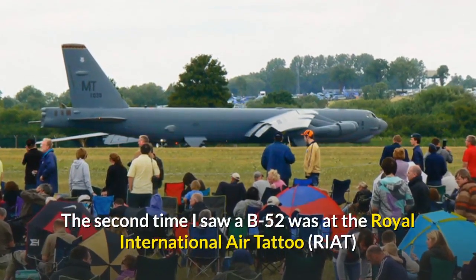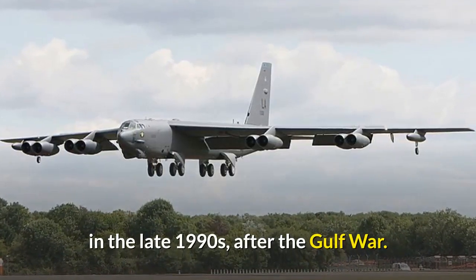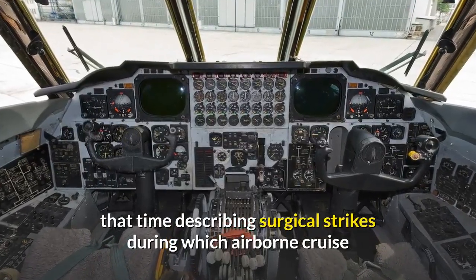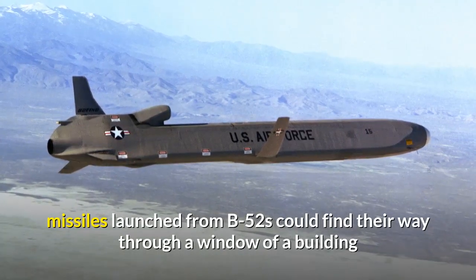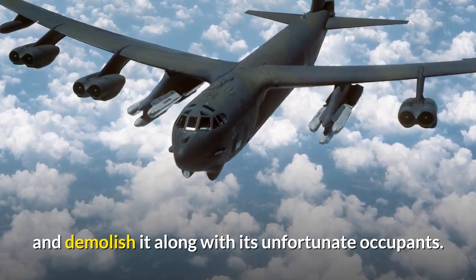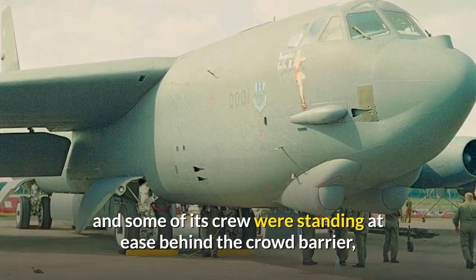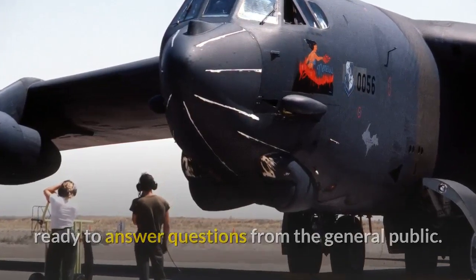The second time I saw a B-52 was at the Royal International Air Tattoo in the late 1990s after the Gulf War. Stories had appeared in the press at that time describing surgical strikes during which airborne cruise missiles launched from B-52s could find their way through a window of a building and demolish it along with its unfortunate occupants. The aircraft was on static display, and some of its crew were standing at ease behind the crowd barrier, ready to answer questions from the general public.